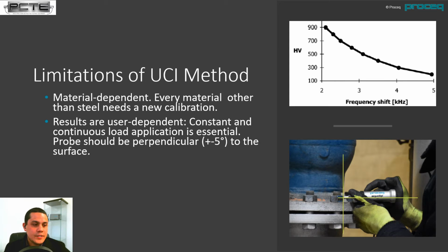Limitation of the UCI method, it is material dependent. Every material other than steel needs a new calibration. And the results are user dependent. So constant and continuous load application is essential. So there is a bit of technique to the method, and the probe needs to be perpendicular as possible, so as close as 90 degrees. So the axis of the UCI probe needs to be as close to 90 degrees to the surface that you are testing, plus or minus 5 degrees.